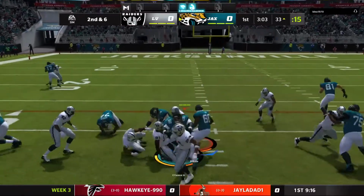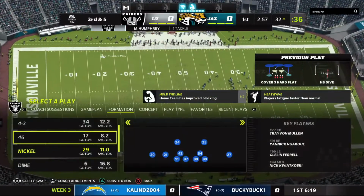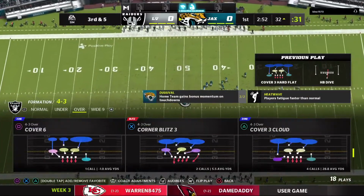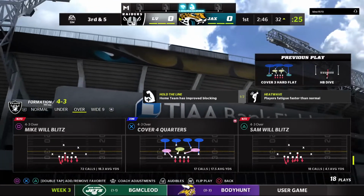A handoff for Etienne. And not much running room. Down to the 32. I know the scouting report on him is that he doesn't possess the eye discipline to be an elite linebacker. And what that means is his ability to read, react, and make a play. But on that one, he looked like one of those guys.